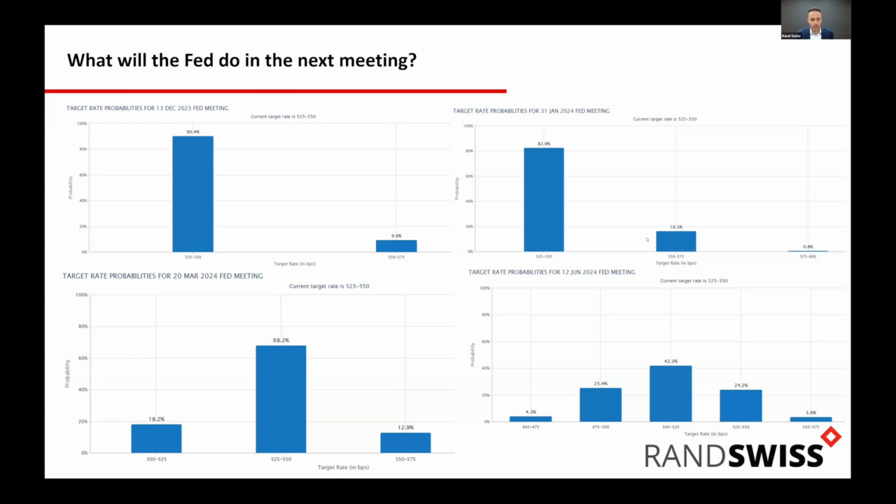But if we look at the end of the first quarter, I've still got about an 18% chance to be right. But probably a 68% chance that there will be no change to interest rates, and we'll still be continuing the plateau in US interest rates by the end of the first quarter. Like I said, skip the March meeting.